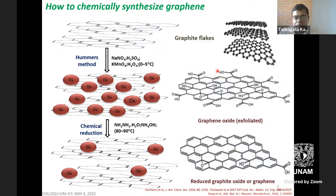Once we reduce it, we undergo chemical reduction of it. We don't remove the entire oxide groups. We just remove a maximum of 90% of it, so that the layers remain exfoliated and separated. So this is the whole idea of synthesizing graphene from graphite. We oxidize it with a strong oxidation condition and put a lot of oxide groups inside the structure and exfoliate it. The graphene oxide is exfoliated. Now we put another chemical to reduce it, to remove the excess of the oxides and to get a structure which has some remnant oxygen groups that help to keep the layers separated and also avoid restacking.